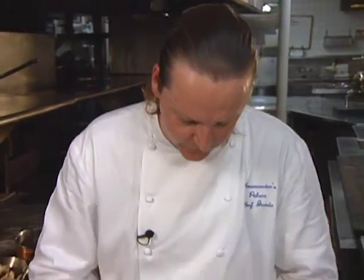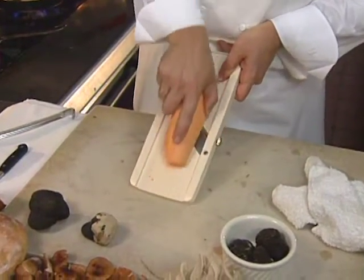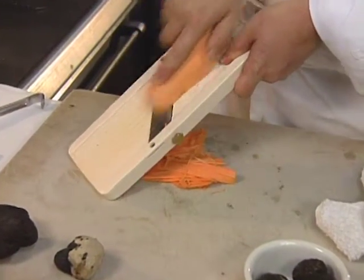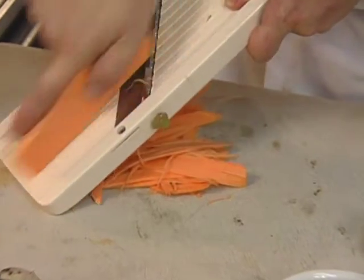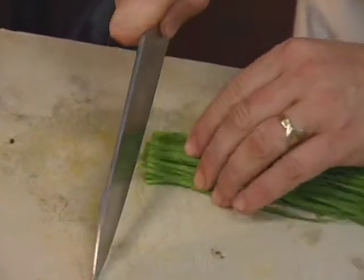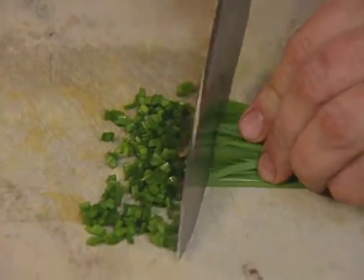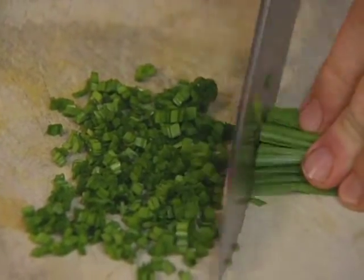I have a garnish for this. It's going to be sweet potato hay. I have a peeled sweet potato and a mandoline, and I'm going to get the hay together. The sweet potatoes will be deep fried. Also, garlic chives. These are our garlic chives. They're a flat chive. We get them in the summertime around here. They're real nice to have a little distinctive garlic flavor.